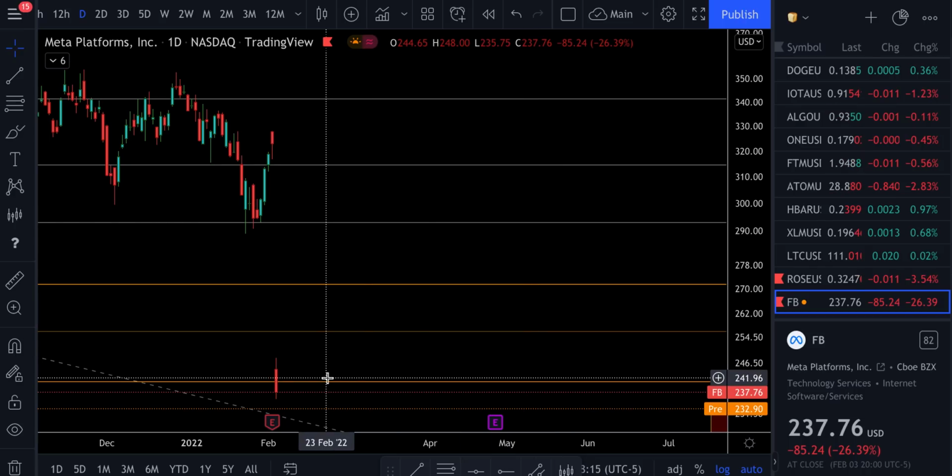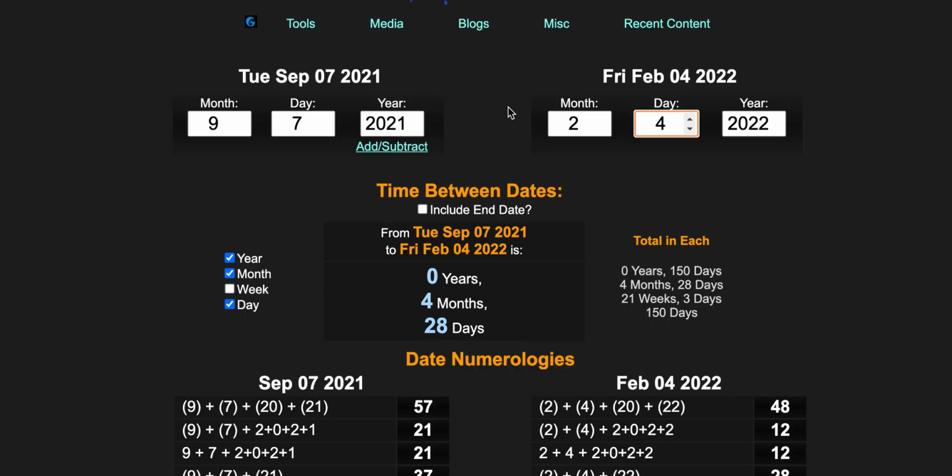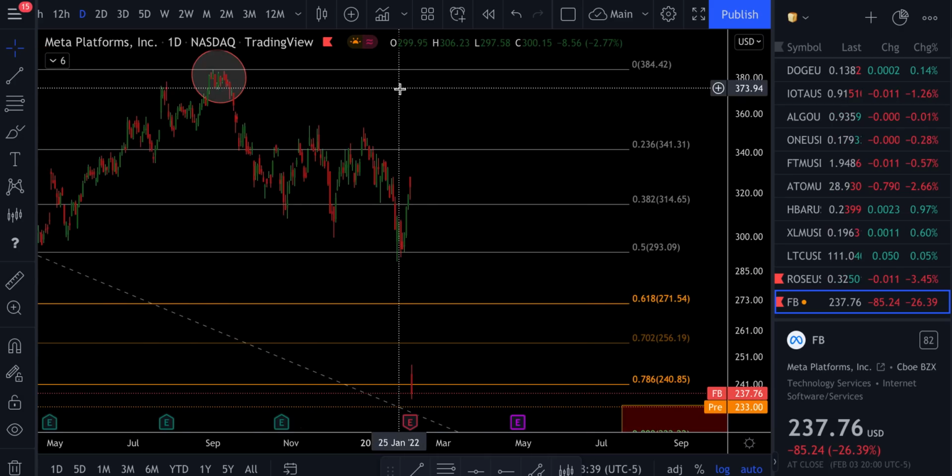But with that being said, it would be so hilarious if we were to see Meta pop up to 240, again, coming back to the 24 code, like today being 24, and the zodiac logo of Jupiter being 24, tying back into everything we were talking about with Metaverse. And if it was to hit that $240 price target and start to roll over, that would be where I would be anticipating this move going.